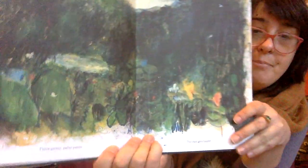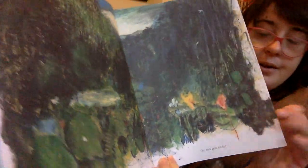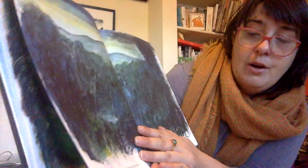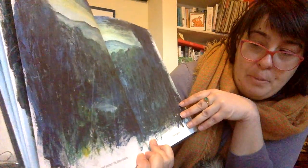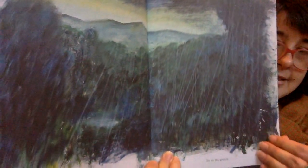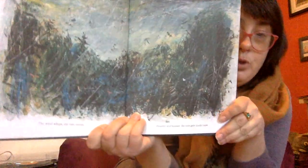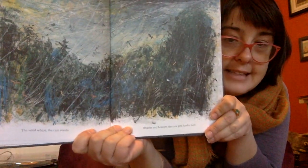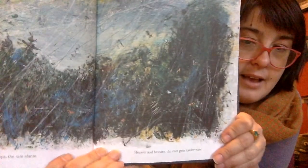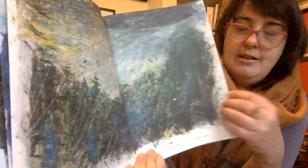Pitter, patter. Pitter, patter, the rain gets louder. Pitter, patter, pitter, patter. Water and wetter, the blues darken, and so do the greens. It's starting to storm. The wind whips, swoosh, and the rain slants. Heavier and heavier, the rain gets louder now. Love the sound of the rain.